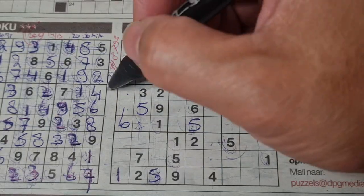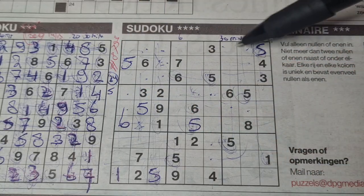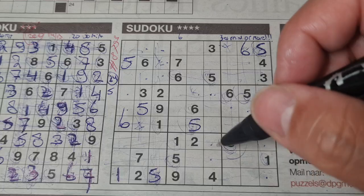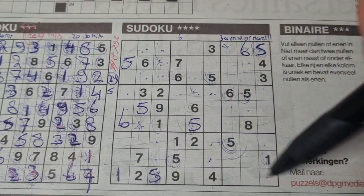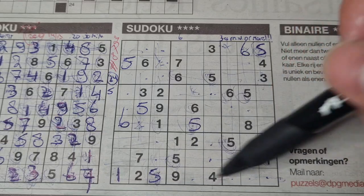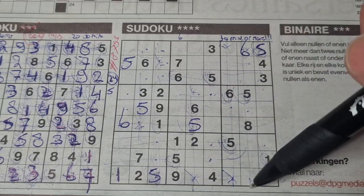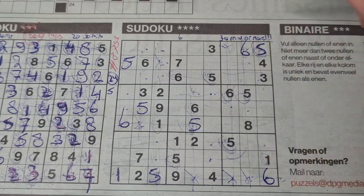I can see digit number 1, number 5. 6 in the third row, 6 in the second row. So in the first row, the only 2 places left for 6 are here or there. We have a 6 in this column, no 6 there. 6 should be there. And I need a 6 here. That means in the last row, we have 4 missing numbers. One of the missing numbers is 6. Here can be 6, we have 6 in the middle column, no 6 there. Here can be 6, we have 6 in this column, no 6 there. And here can be 6, we have 6 in this column, no 6 there. So the only place left for the 6 in the last row is there.